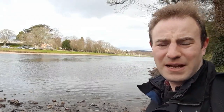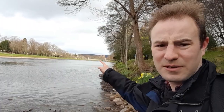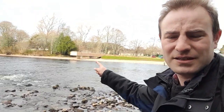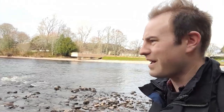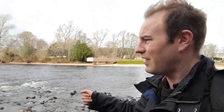So here I am, I'm down on the shores of the River Ness. You can just see the bridge we started on, the suspension bridge and the cathedral. To pan around here, there's a man fishing. There's this funny thing here. This looks a bit like an unfinished bridge. It's actually like a sculpture slash piece of art. Not everyone likes it. Some people say it's vandalism, others say it's really nice. It takes you above the river.